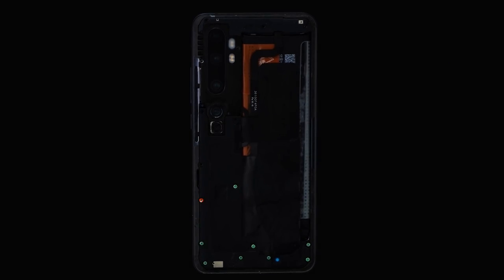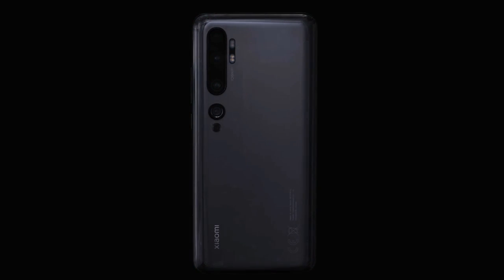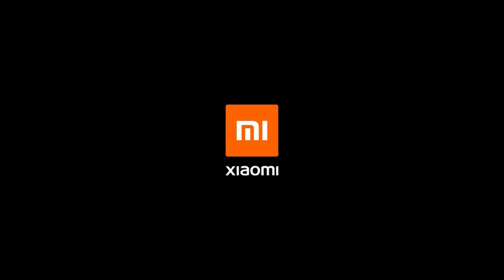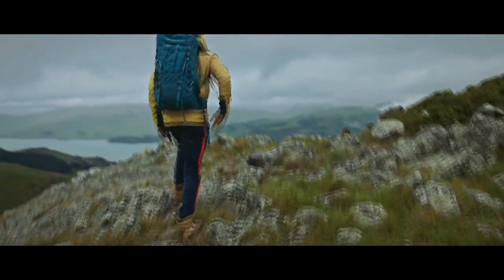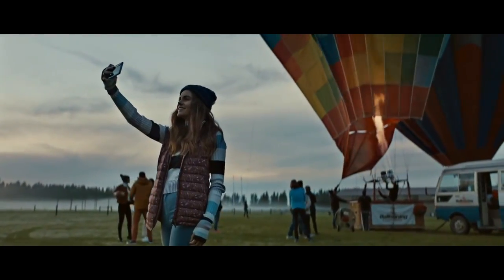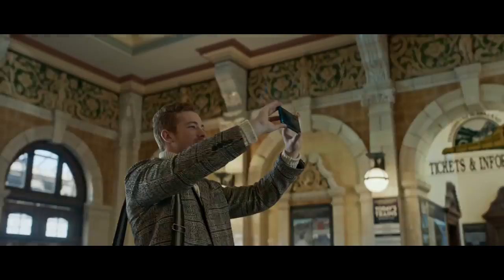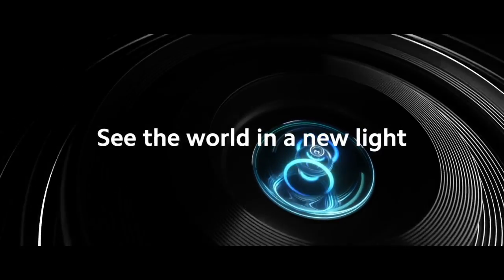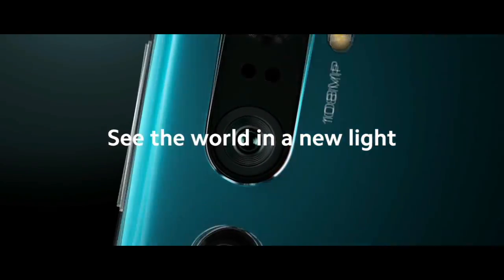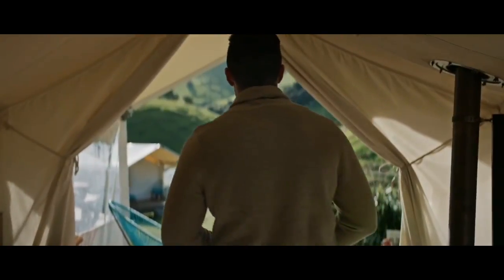The Xiaomi Mi Note 10 runs on MIUI 11 based on Android 9 and packs 128 GB of inbuilt storage. The Xiaomi Mi Note 10 is a dual SIM smartphone that accepts nano SIM and nano SIM cards. Connectivity options on the Xiaomi Mi Note 10 include Wi-Fi 802.11, Bluetooth, GPS, NFC, infrared, USB Type-C, FM radio, 3G and 4G with active 4G on both SIM cards.